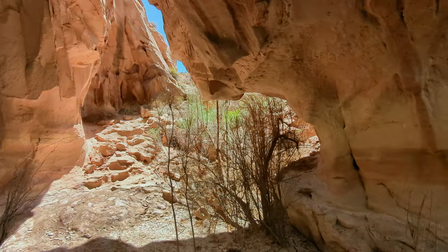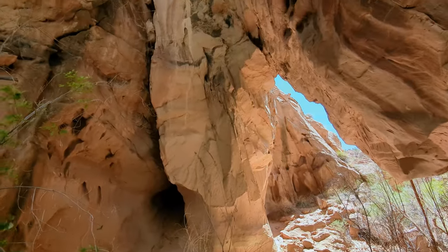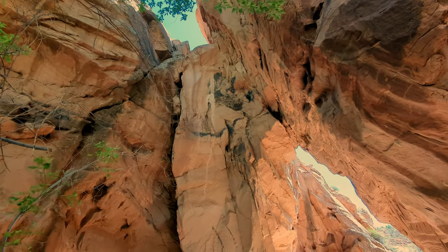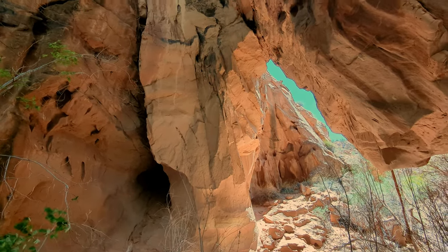Check it out, a big arch that I just stumbled upon. Technically, I don't think it's an arch, but a slide rock, because I think this whole piece has fallen and is just leaning now against the main wall.